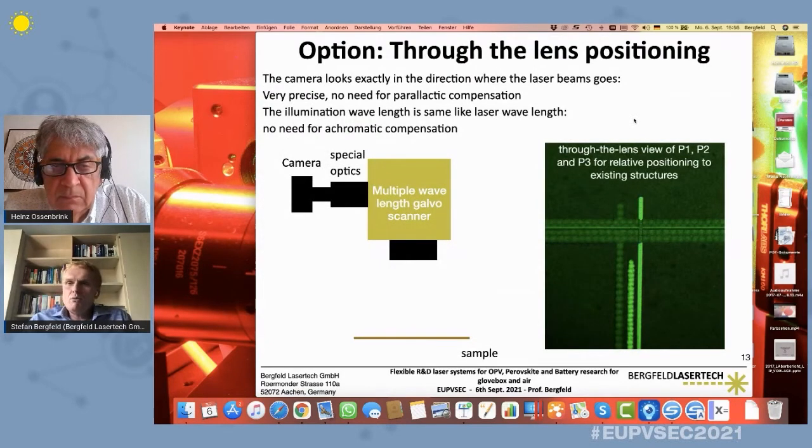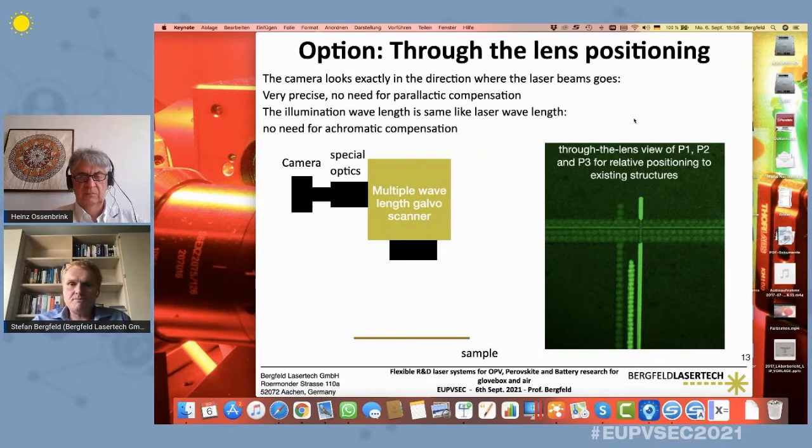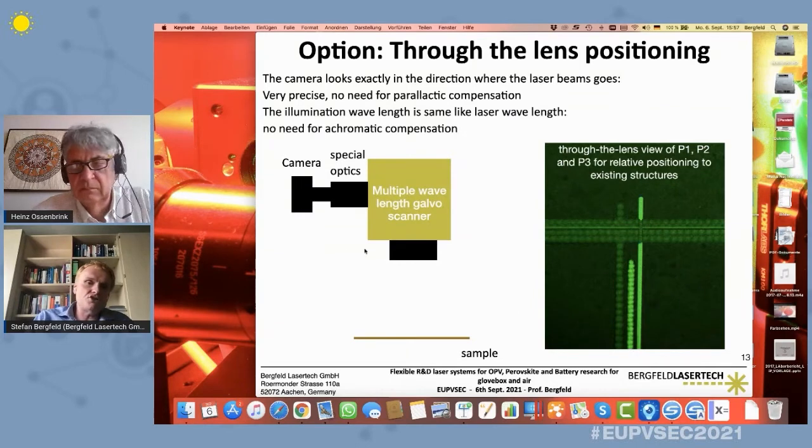The other thing is, when you do research and you want to process a sample, you sometimes have only one sample, and you don't want to destroy it. So we have a special, we call it through-the-lens positioning system, where we have for instance a Galvo scanner, and we look with the camera exactly in the same direction where the laser beam goes. Then we can do finding fiducials or whatever, and put the next process of the laser beam in a precision of something like 4 micron to what it was before. In a production system, you probably have a camera looking from the side, but then you have a parallactic error, and then probably you are losing the first samples or the first 10 parts. But for research, sometimes you don't have so many samples, you have maybe one, and this should be good. So we are going this way.